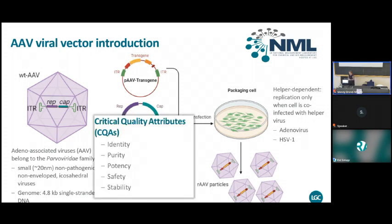And there are now a number of critical quality attributes. So with a lot of the work, it's very challenging to actually work out the purity of these particles, how many of them are what we want them to be, how many are maybe empty, how many encode the wrong thing, because when we're looking at treatment, what we don't want to do is any more harm to the patient.